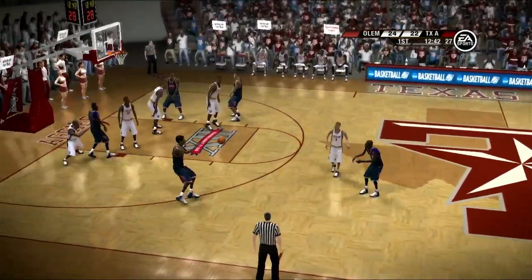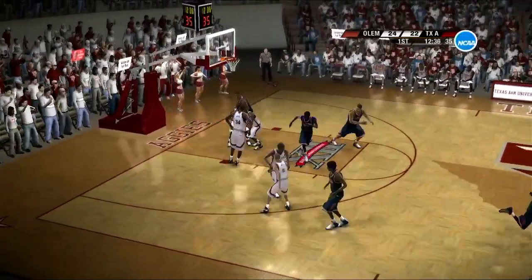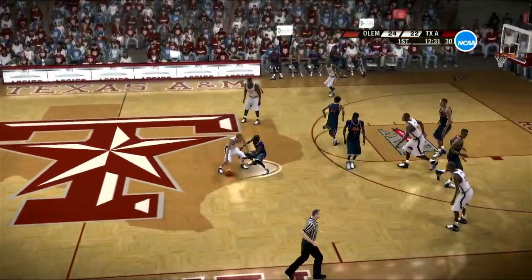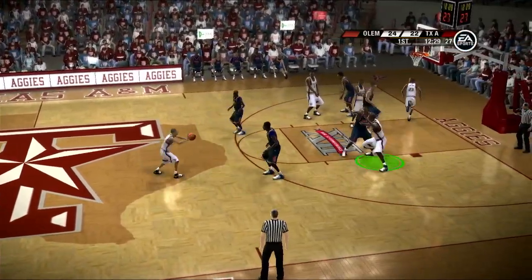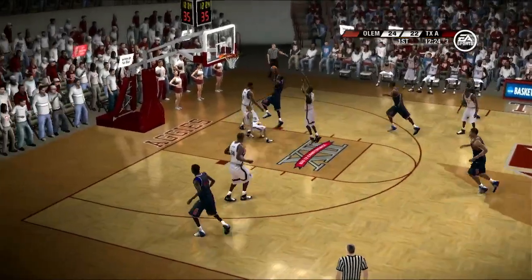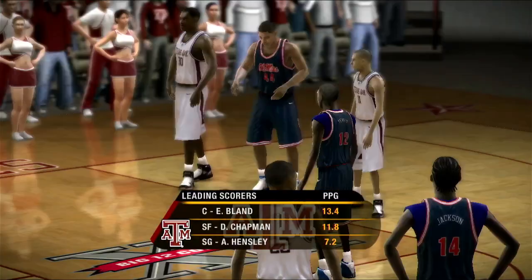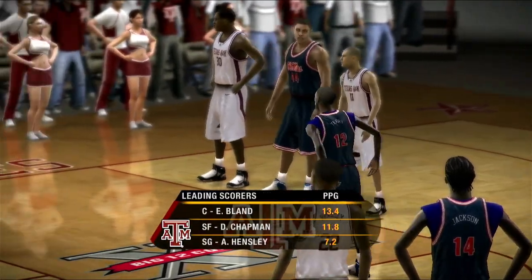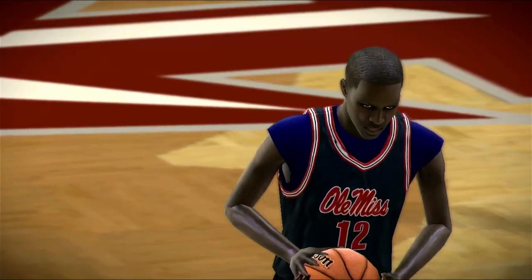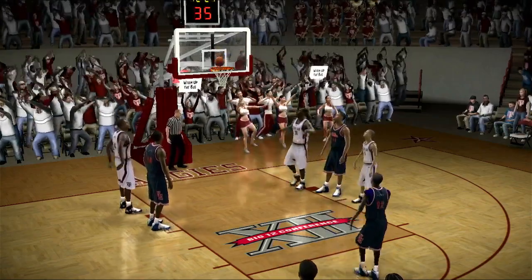Five-second count winding down. Takes the shot. Way off target. The low post defensively. Great anticipation on the steal. You can see they did a great job studying the film. They anticipated that ball coming to that post. Terry steps to the line for the first time. Makes his first.